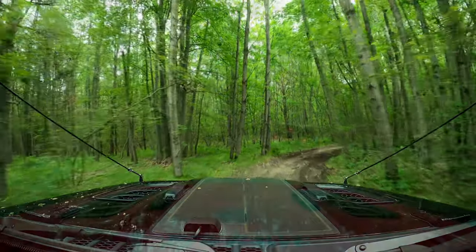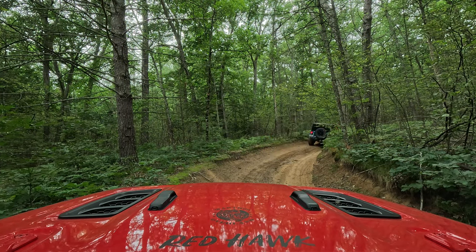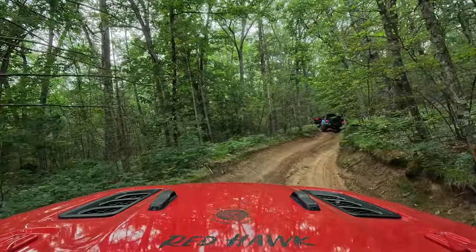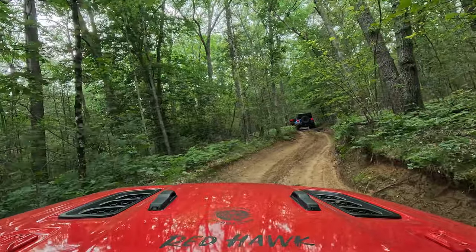Now in this section, Thunderbolt popped right up and over these roots. Cindy, who is an Oscar, stayed a little more to the left and made it with no problem. Now my wife chose a different line, and as you can see, didn't make it on the first pass.